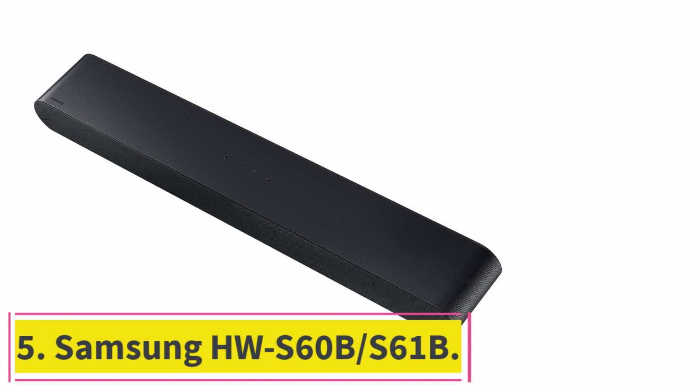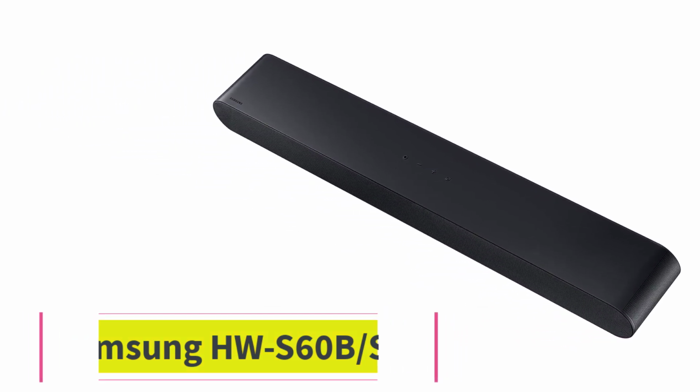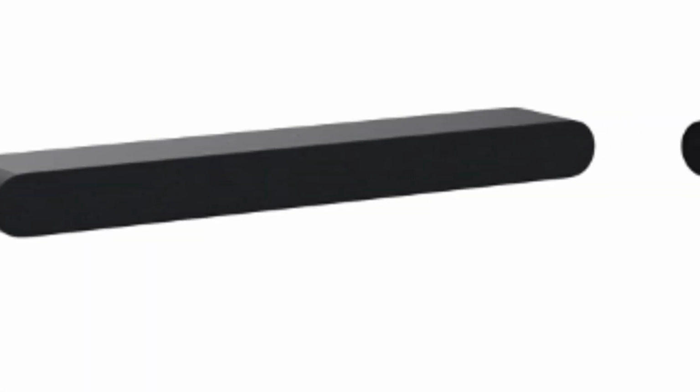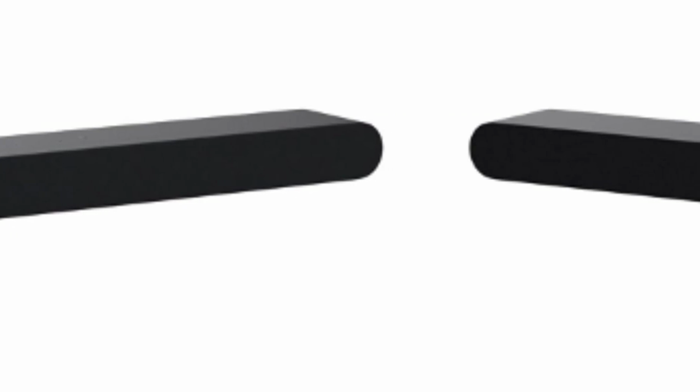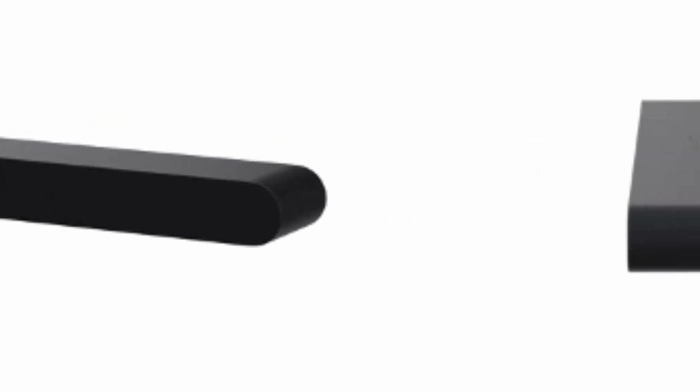At number 5. Samsung HWS60B/S61B. Consider a standalone option if you live in a smaller space like an apartment. Unlike the top picks on our list, this soundbar comes on its own, without dedicated subwoofers or satellites that take up extra space in your room.